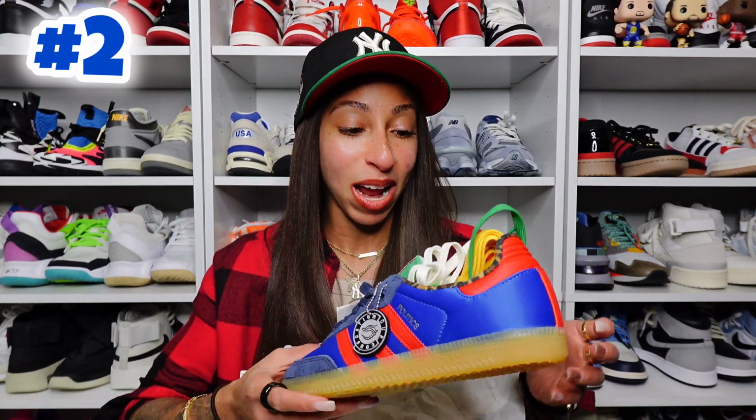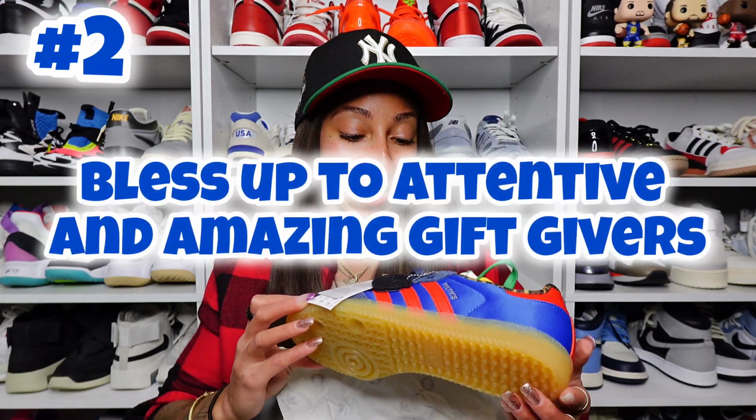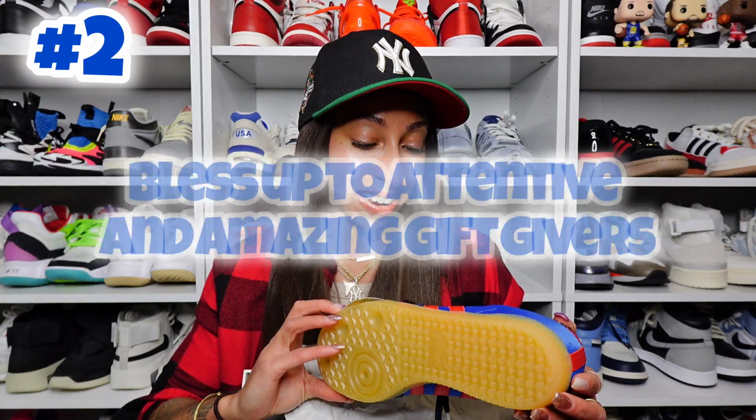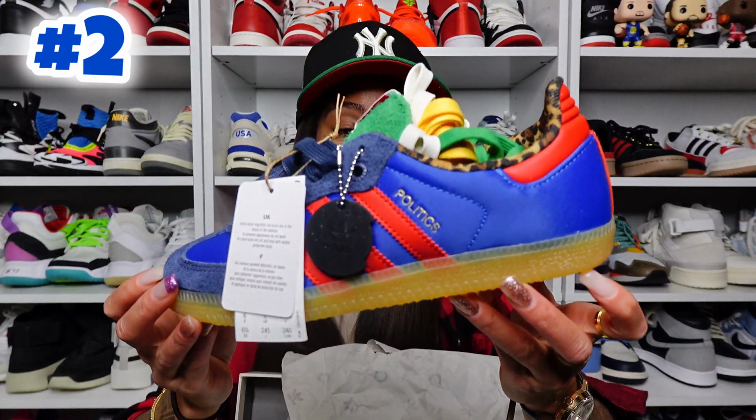I didn't have words first off when I unwrapped the paper itself around my gift, and then just to see them in hand. I'll do a full review, give you my thoughts, work on some fits, because I know this is a very out there shoe, but that's what captured my attention about it.